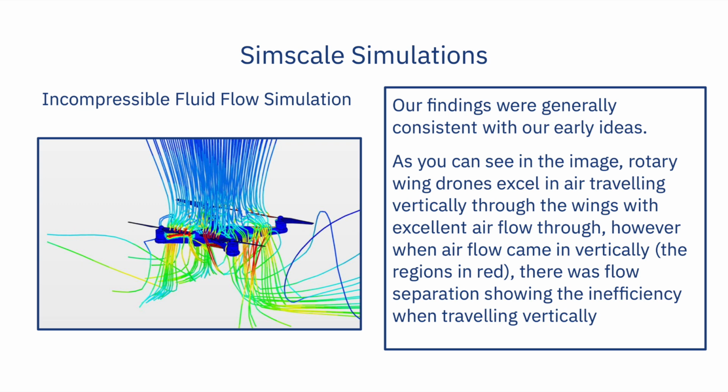After assessing the main issues with rotary wing drones and their poor long-distance efficiency, we set to locating where the problem lies in most of these drones. We ran a series of simulations on DJI Phantom 3 CAD models through SimScale to test their aerodynamics. As you can see in the first image, there was flow separation when the air came in vertically, showing the inefficiencies lie in the body of most of these drones.